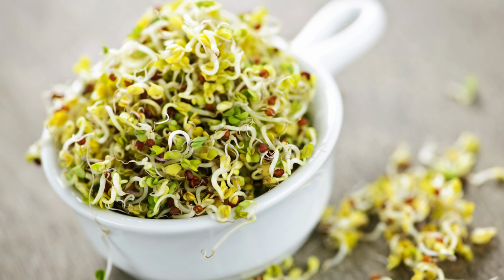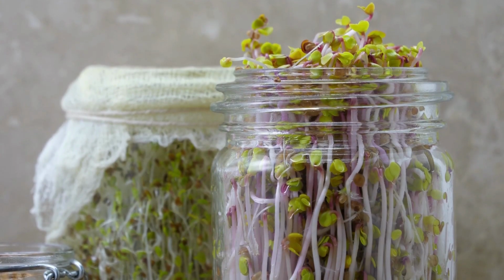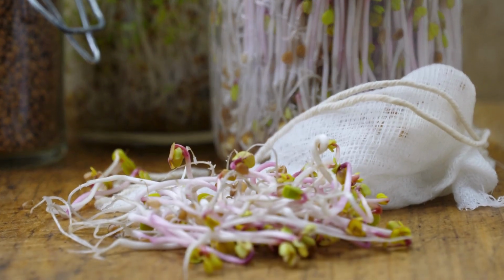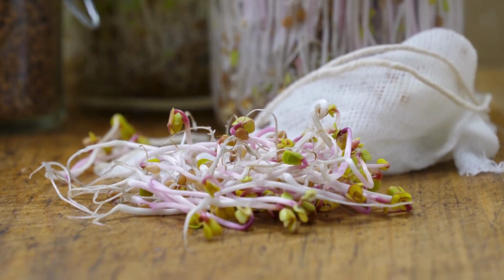How to use alfalfa for diabetes? Alfalfa is a plant that can be eaten raw or cooked. It is a good source of vitamins, minerals, and protein. Alfalfa is also high in phytonutrients, which have been shown to help with diabetes. Alfalfa contains an amino acid called L-carnitine. This amino acid has been shown to reduce blood sugar levels in diabetic rats by up to 30%.